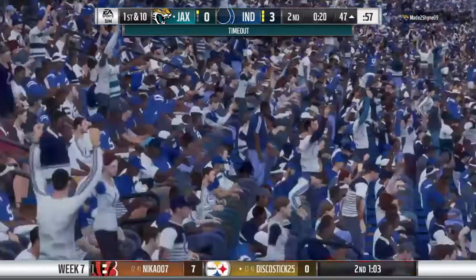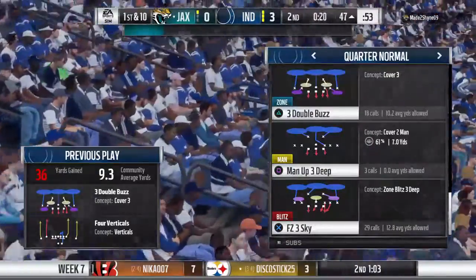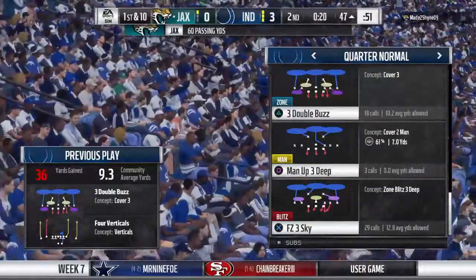Now hold everything here. We're going to get a timeout by the offense, as the clock will stop with 20 seconds to go in the first half.